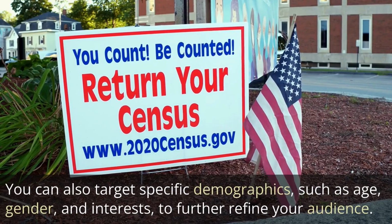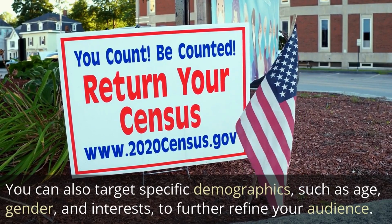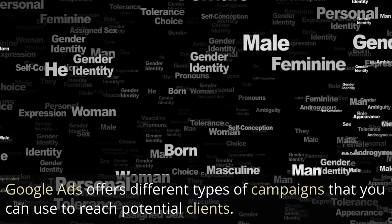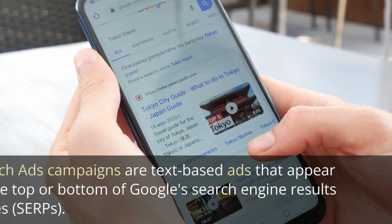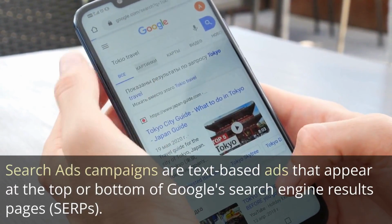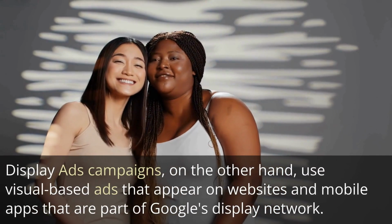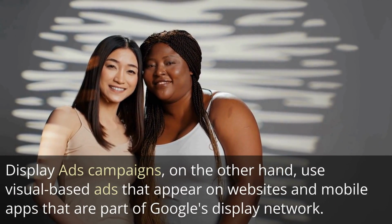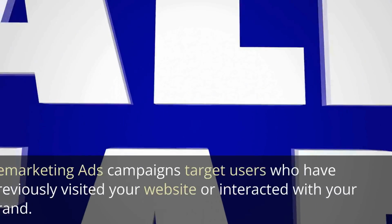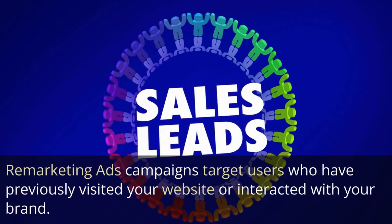You can also target specific demographics, such as age, gender, and interests, to further refine your audience. Google Ads offers different types of campaigns that you can use to reach potential clients. Search ads campaigns are text-based ads that appear at the top or bottom of Google's search engine results pages, SERPs. Display ads campaigns, on the other hand, use visual-based ads that appear on websites and mobile apps that are part of Google's display network. Remarketing ads campaigns target users who have previously visited your website or interacted with your brand.